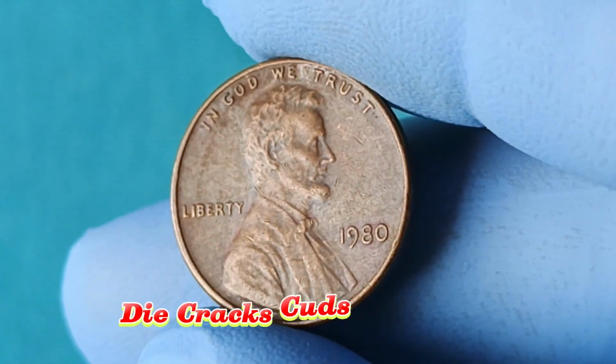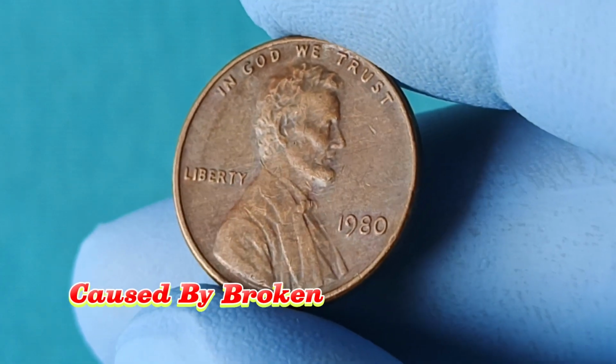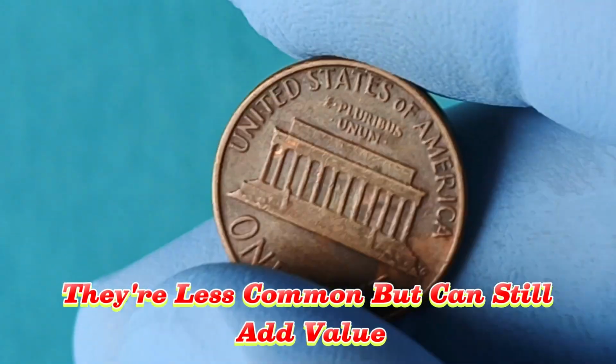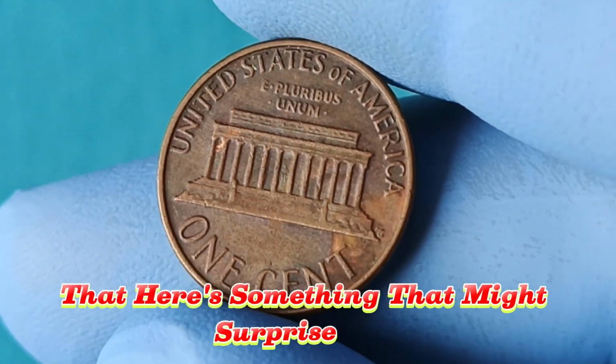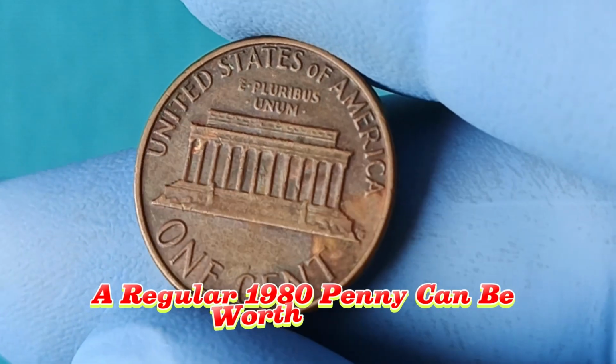Die cracks, cuds, and clips. These are small imperfections caused by broken or misaligned dies. They're less common but can still add value, especially if they're dramatic or unique. Here's something that might surprise you. Even without errors, a regular 1980 penny can be worth money.